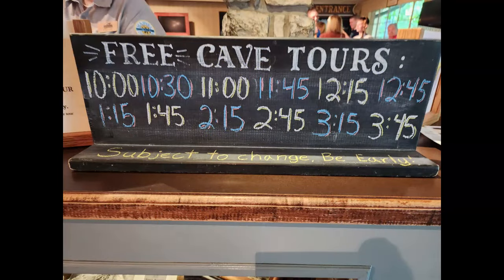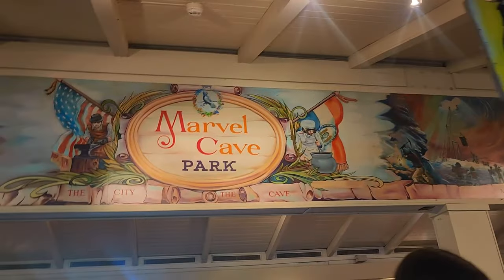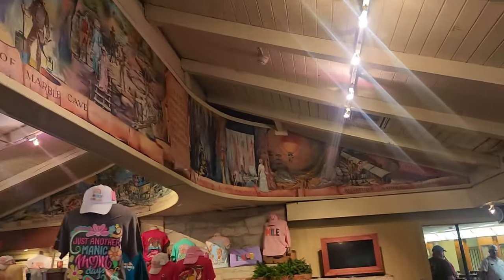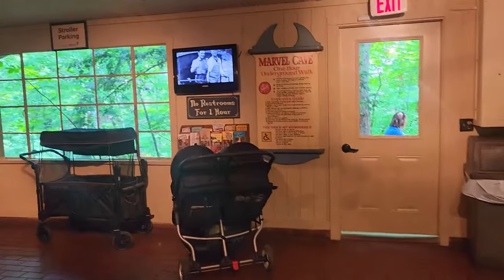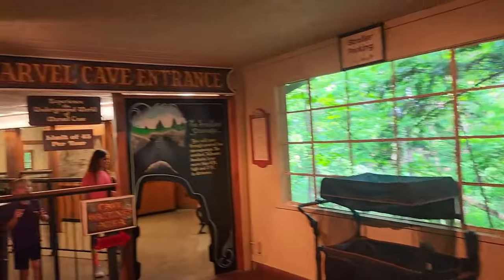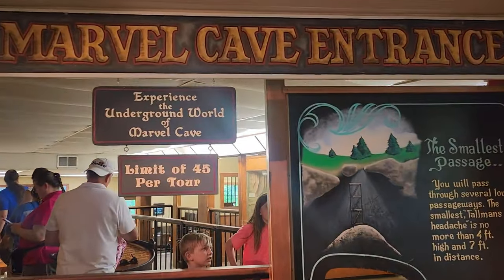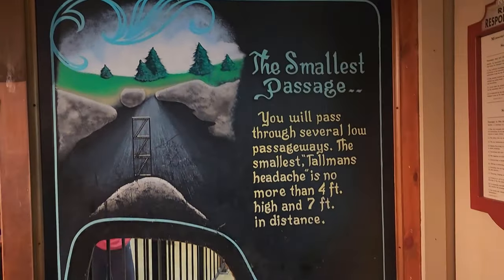Immediately after the flag raising ceremony, Sarah and I rushed over to do the Marvel Cave tour. Marvel Cave is actually what started Silver Dollar City. They were giving tours of just the cave, and they needed something to entertain all of the people who were waiting for tours, and so they started adding attractions above ground. They do have you enter through this little cutout door so that you are aware that you will have to stoop that low in various places throughout the cave.